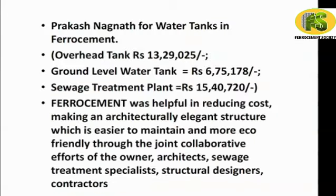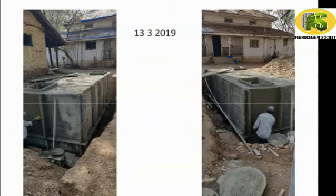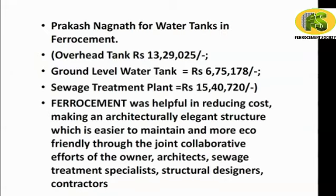There were some problems of leakage. You can see it if you go back. There are some white stains which you can see at the bottom here, which were a bit of a problem. But very soon, Mr. Naganath took care of that and convinced everyone in the team that it is not a major fault. There was some reconcreting that had to be done, and that was completed. The job was complete. Next.